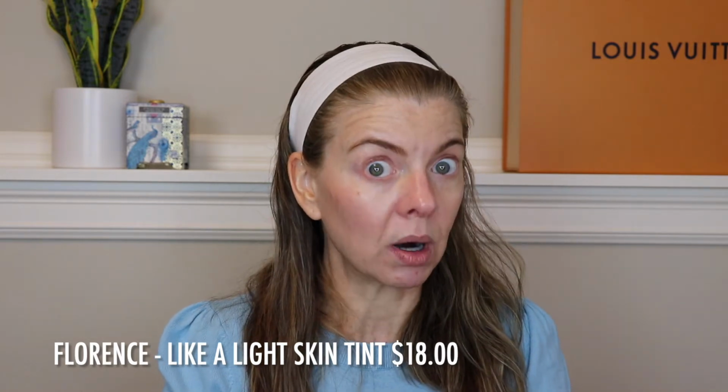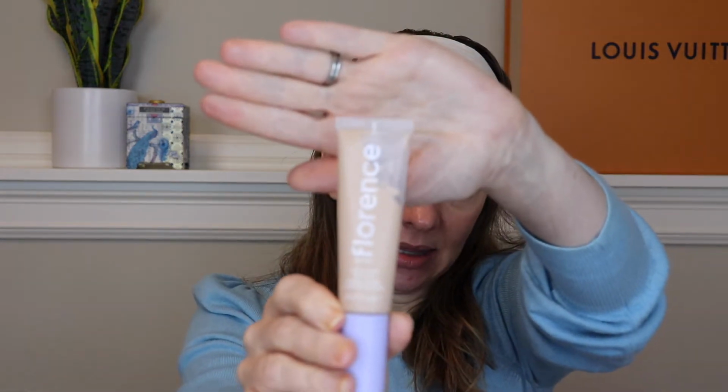What I finally settled on, and I was kind of surprised, is this Florence by Mills light skin tint, because when I swatched it, I definitely got the impression that it's more coverage than what I would expect out of a skin tint. It comes in 15 shades and it sells for $18. You can see it's a clear plastic tube and it's got a pump. Yay for pumps, right? That just makes things so much easier.